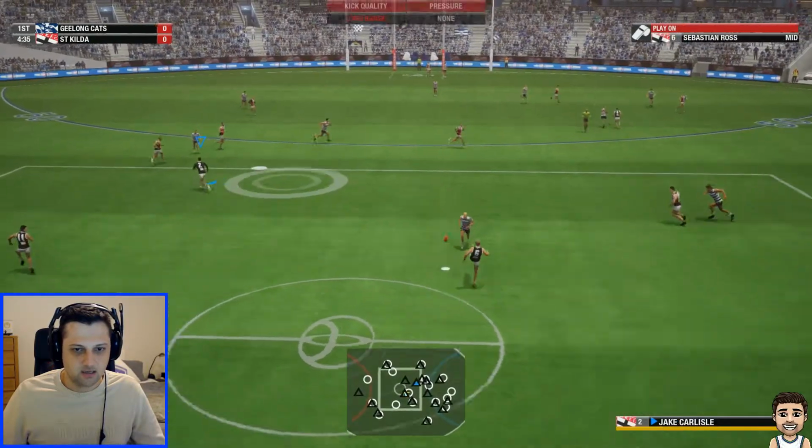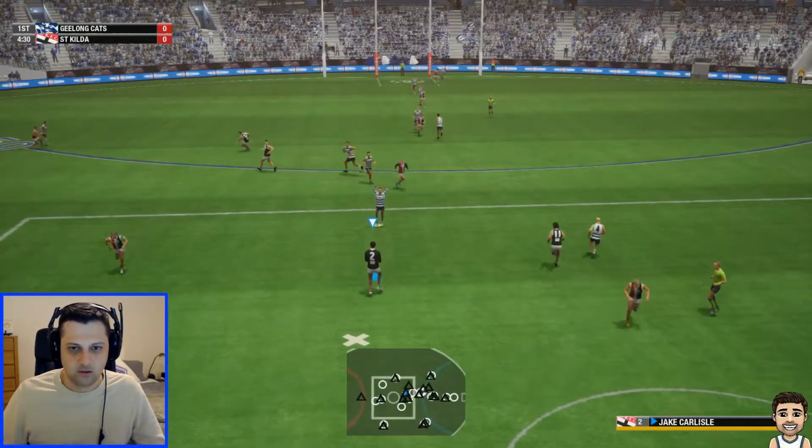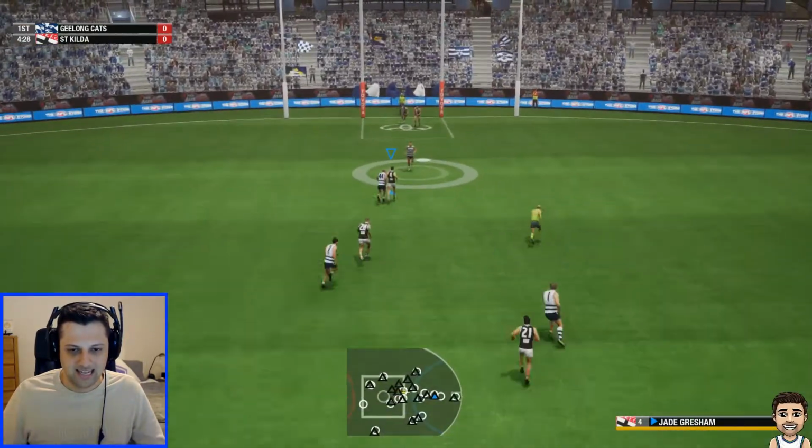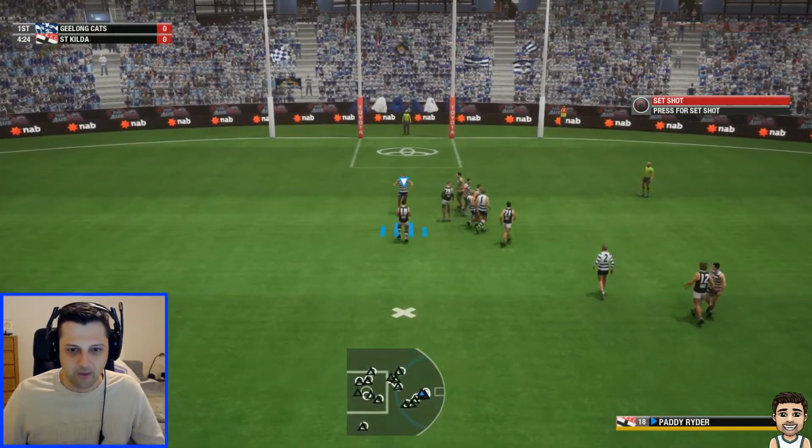We can see Carlisle just moving forward there. Long sleeves on as well. A few players with the long sleeves on down at Geelong. Can get quite cold. Quite breezy. Mark taken at the back though. Paddy Ryder.